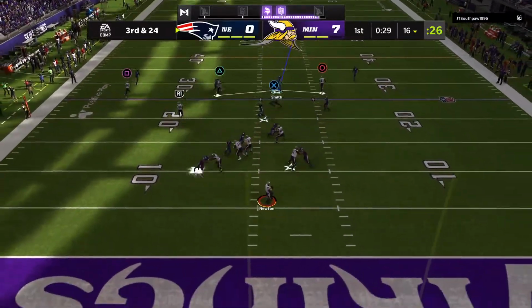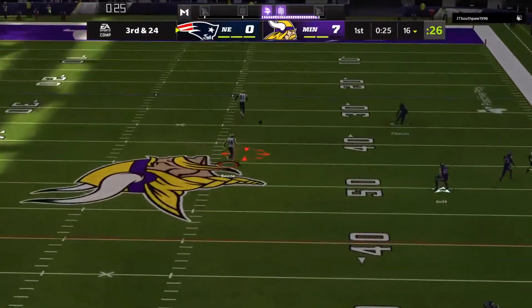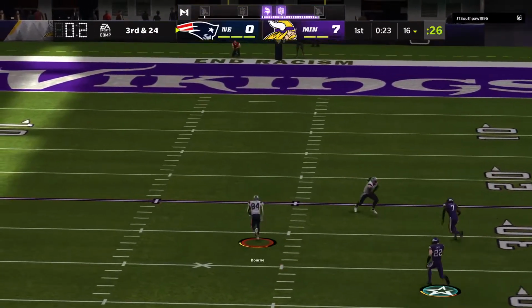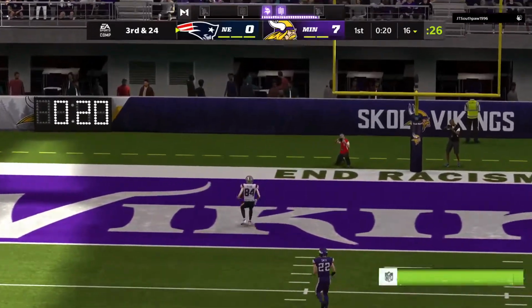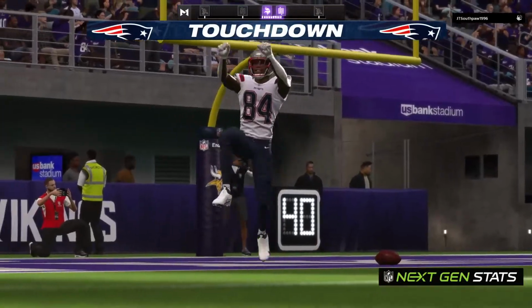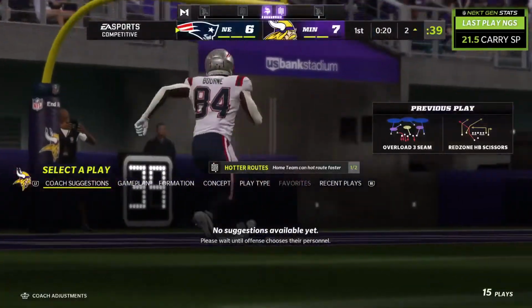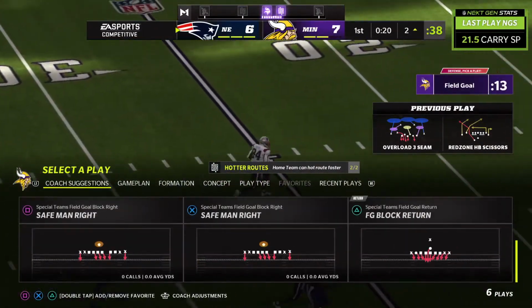A shotgun snap for Newton. He'll let this go deep for Bourne. And the defense loses him. It's complete. And all the way in. Touchdown, New England. I think it's fair to say there's nothing that gets a crowd to its feet quite like a big play, and that was something special there.